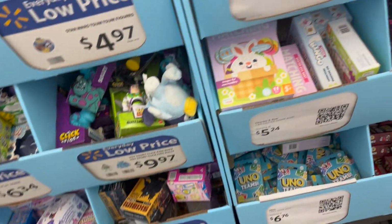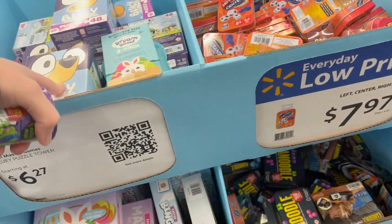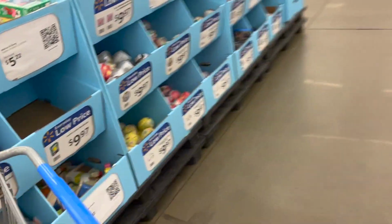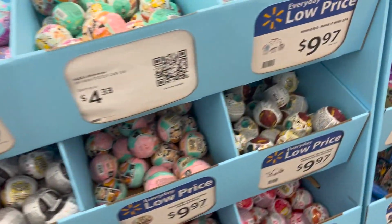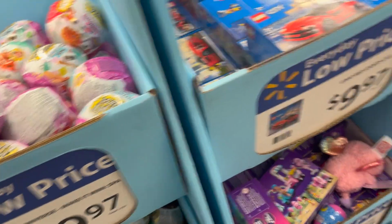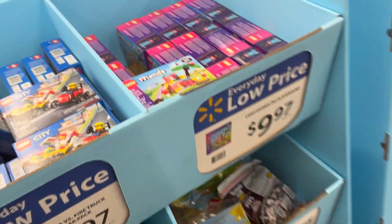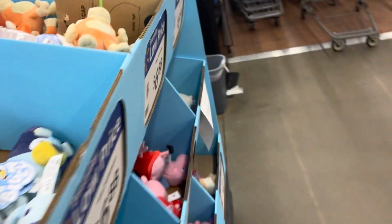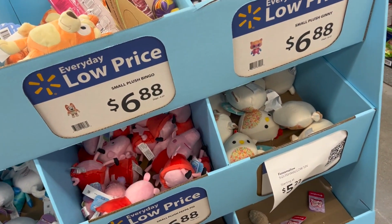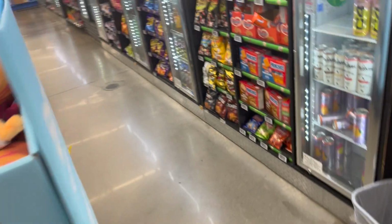Skibidi toilet things in here. There's Bluey stuff. What's some of the other stuff in here? Some cars and things over here. Peeps eggs over there. And then a bunch of the mystery, not the mystery, the create kind of things, like the spa ones, and then some Legos. But very funny, like definitely them trying to do their kind of stuff like Target.